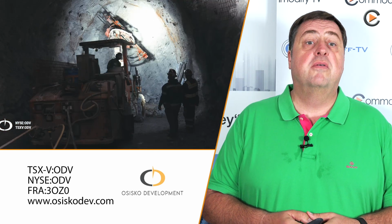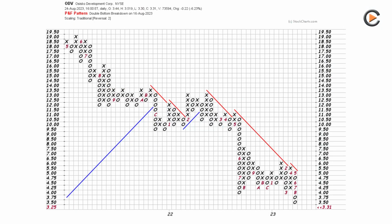Osisko Development looks very good and the stock is way too cheap. The point-and-figure chart has hit a double low at $5 Canadian and we see a great entry opportunity here. An initial price target in a counter reaction should be $8 to $9 Canadian. From the resulting buy formation then, prices around $15 Canadian should then be possible.